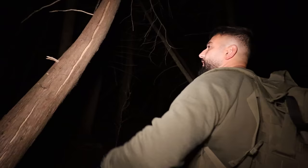Bro, that guy. Where'd he go? Dude, the guy was behind me the entire time, hiding in the bush. The only reason I noticed him is because I noticed the flashlight turn on. Yo. Logan? Where are you?